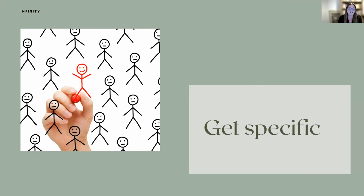So this point is around getting specific. What are we getting specific about? We're getting specific about what you do, what problem it is that you solve specifically, who specifically you solve it for, and how specifically you solve that problem. This is really super important. If you're not really clear on what you do and who you do it for and how you do it, you're going to find that your clients aren't going to know either.